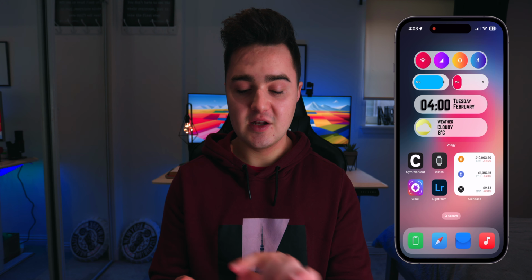You can view your volume level, your brightness, the day, the time, the weather, as well as whether you have your Wi-Fi enabled, your cellular, as well as your Bluetooth and things like that. So really cool widget right there. And then just below that, I have 4 little applications.